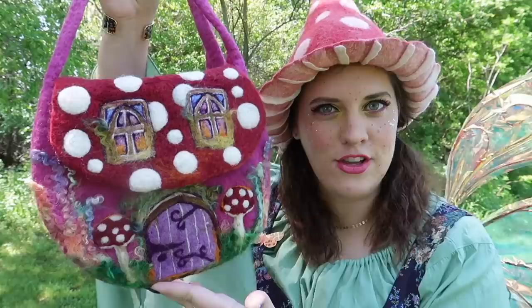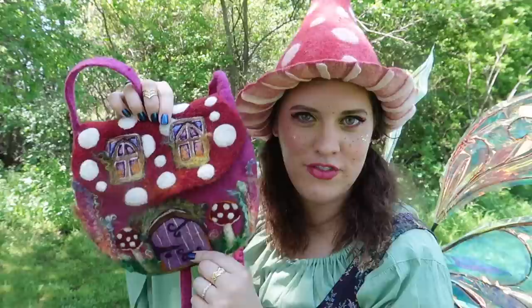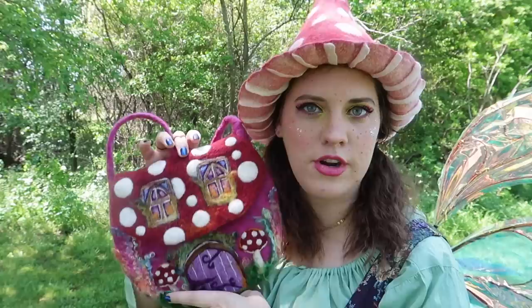Also, I have to show you guys the purse that my brother Elisha bought me for Mother's Day. Y'all, please. Isn't this beautiful? It's actually functional. There's a little zipper here and a little mushroom to help you pull it closed. This is one of my favorite pieces that I have ever owned. It's a work of art. It's a masterpiece. We can't love it anymore.